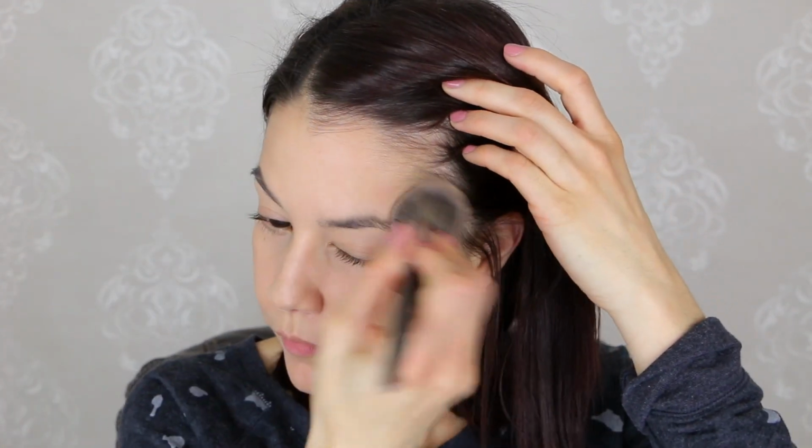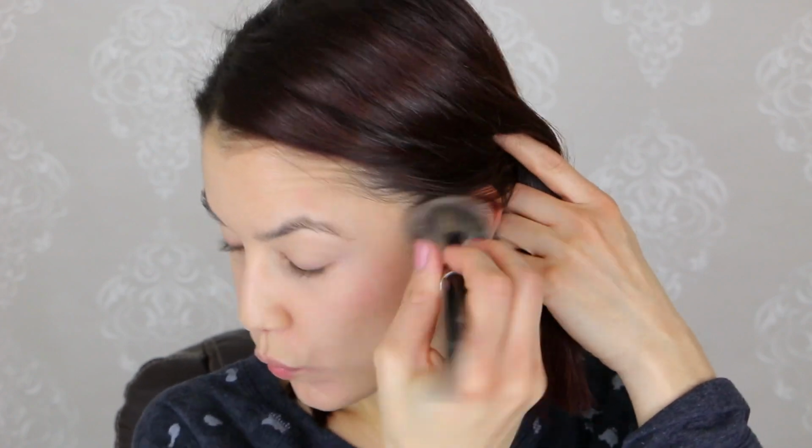And this bronzer is really great. It's a nice color. It's not too orange. It's not very warm for my pale skin. It is matte. It also smells like chocolate, and that smells so good. And I really enjoy using this bronzer.